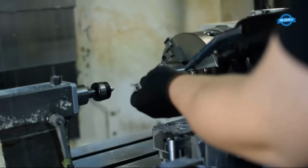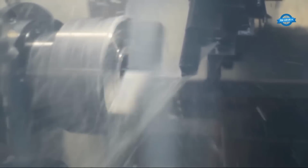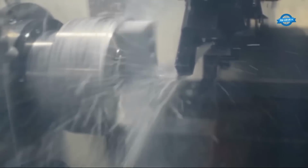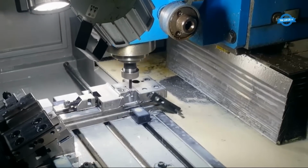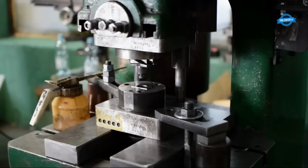The advanced cutting tools employed by the CNC machines are capable of working with high precision, allowing for tight tolerances and consistent results across multiple receivers. Once the machining process is complete, the newly machined receivers undergo further inspection and quality control procedures to verify their accuracy and dimensions. Skilled craftsmen meticulously examine each receiver to ensure there are no flaws or imperfections that could affect its performance.